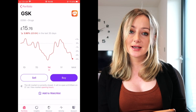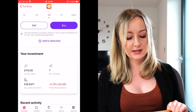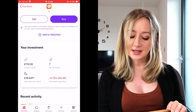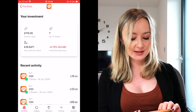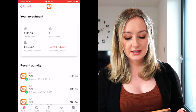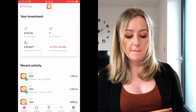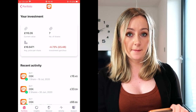Next largest one is GSK. I had 4 shares in the last update and now I have 7 shares. You can see here I got 2 shares on the 30th of June and an extra 1 share on the 16th of July. It does look currently like my investment is down by about £5.50, but that's fine. I'm quite confident with GSK personally.